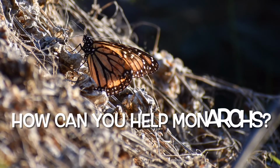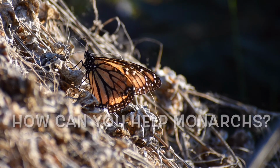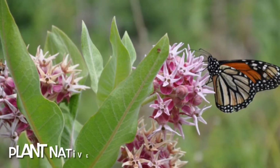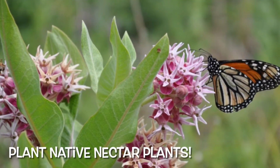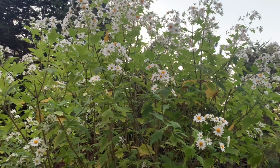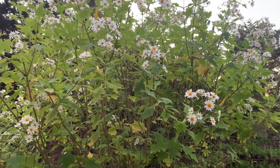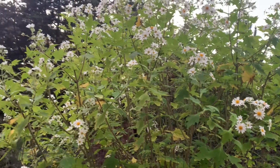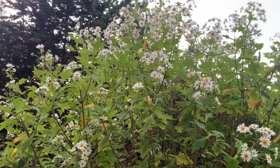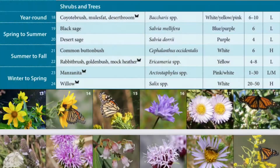But you may be wondering how you can help the monarch butterfly. Well, I have a few suggestions for you. You can plant native nectar-rich flowers. Adult monarchs depend on diverse nectar sources for food during all stages of the year, from spring and summer breeding to fall migration and overwintering. Monarch nectar and host plants often do best in open, sunny sites. Some examples of native nectar plants are sunflowers, black and desert sage, manzanita, and yarrow.